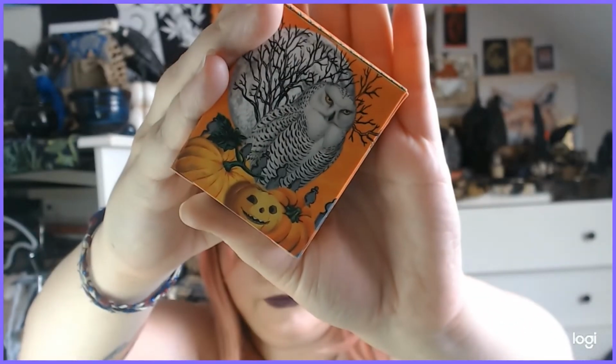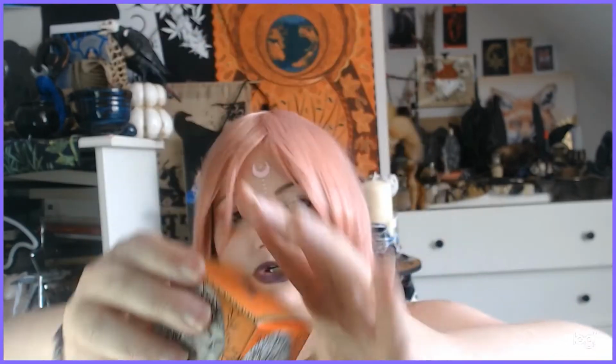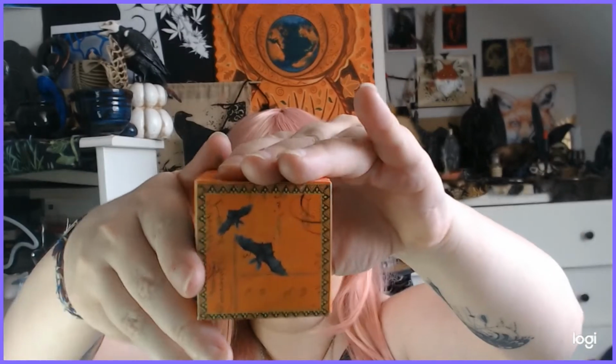I'm only going to open one. This one, because I slightly damaged the box ever so slightly. Now the box is gorgeous. Gorgeous. And it's an owl, soy wax votive, scent pumpkin spice gingerbread. All our candles are made from 100% natural soy. Now, I'm going to try and not rip the box because I do like the box. I'd quite like to keep the box. There we go. We didn't injure the box.